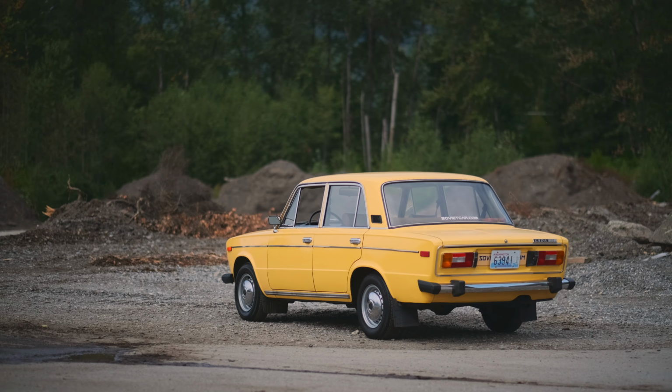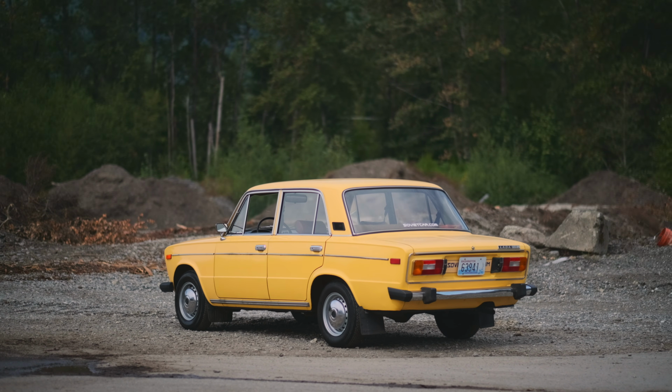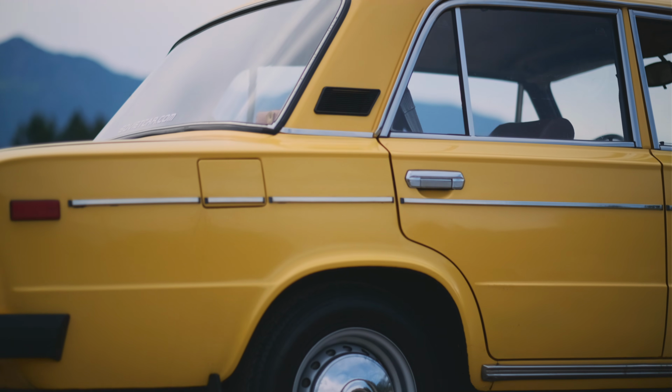Now, you may be wondering, why the hell is there a Lada in the middle of nowhere, Washington, and why do we have it? Well, I honestly think my dad is a Russian spy and this is his Aston Martin. But for real, there was this Soviet car collector in Seattle that had an extra one of these, so he put it up for sale.